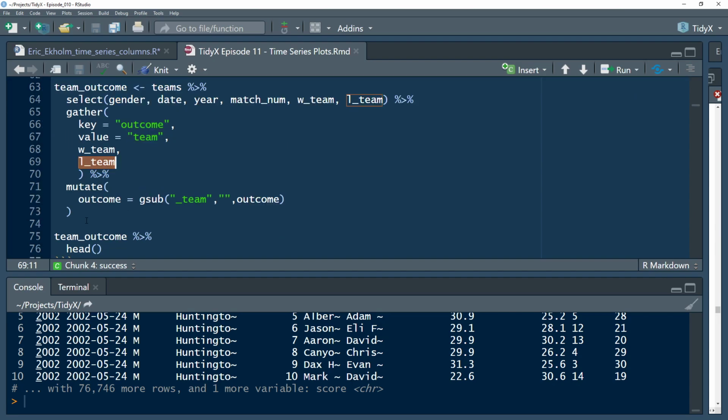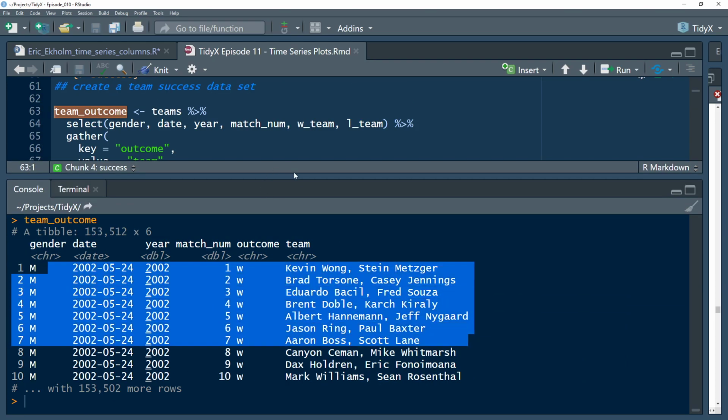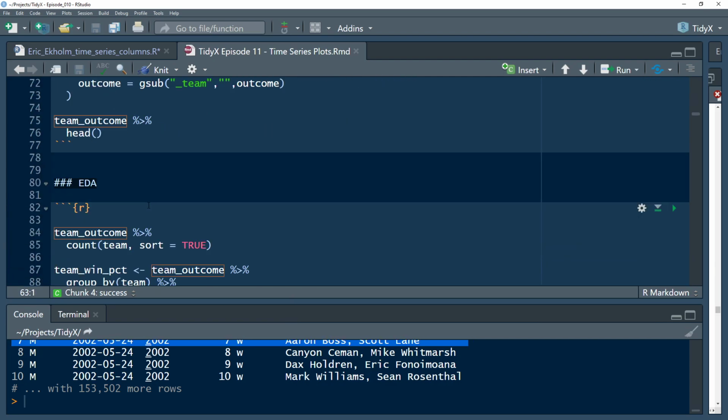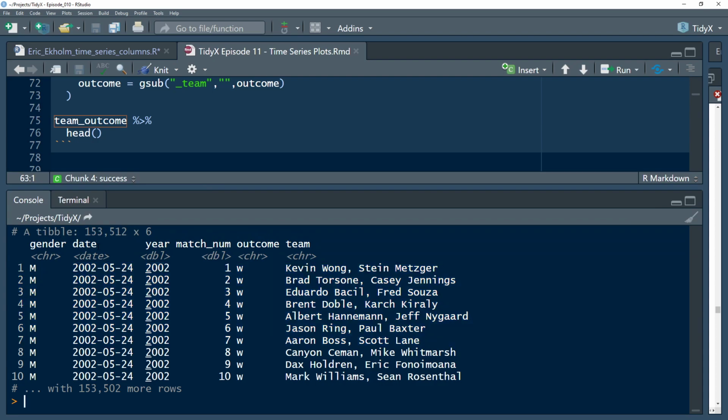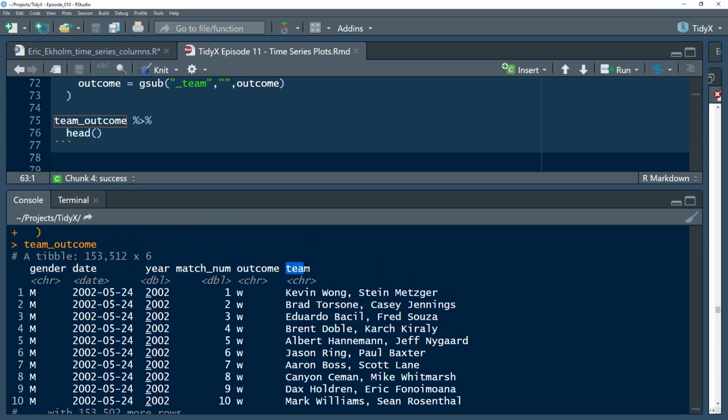And then after that, we do a little mutate where, on the outcome, we're just going to use a gsub, which is a handy-dandy function when you're dealing with strings, where we want to remove the tag. The outcome would actually come out as being W team or L team. We're just going to chop off the underscore team tag at the end of each of those. So we're left with basically a column of W's and L's, wins and losses. There we go. So now we've got gender, the date of the match, the year, the match number. So that's an ID kind of sequence, or no, that's from the matches themselves. The outcome, and then the team name.